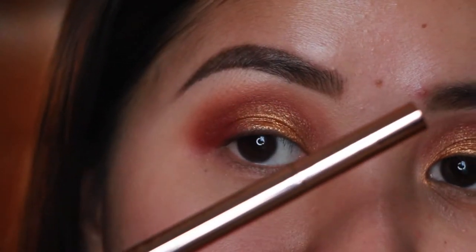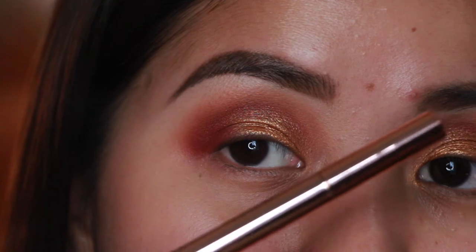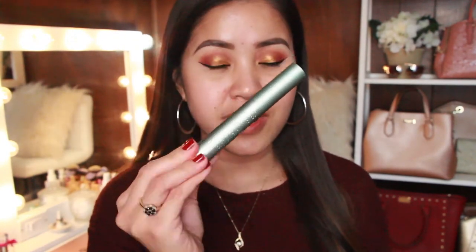Next thing I'm gonna use is my Architect waterproof eyeliner to line my eyes. Okay, so I wanted to make this video as short as I can, so I went ahead and did my eyeliner off camera. You guys have seen me put my eyeliner on camera before, so I just did it off camera. That way it saves time and space on our camera. So moving on to my eyelashes, I'm gonna be using the Too Faced Better Than Sex waterproof mascara.